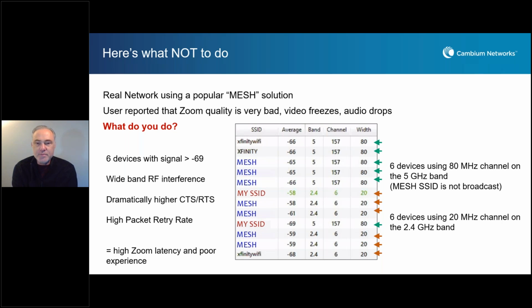So what do you do to fix this? If you're looking at this network, what's your first thing you're going to do? Think about that for just a minute. I'll tell you what the first thing we did is. First thing we did is we unplugged all the mesh devices. You probably said that already yourself. Unplug all the mesh devices, and I think you probably would have done that.